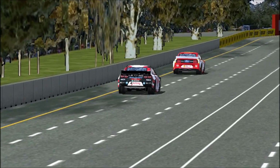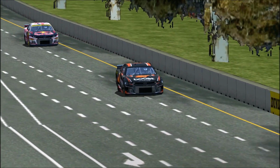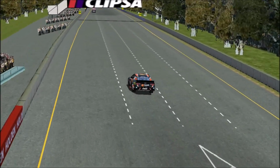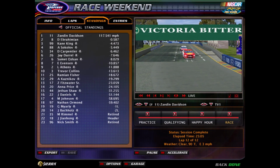Man, dominated performance, but so close to Dylan Ebrahimian. Really good drive by him, though. Third place, Kane King, the rookie. How about that for the Boost Mobile machine? Really good drive by King. First race for them, and they get a podium position. Top three already mentioned.